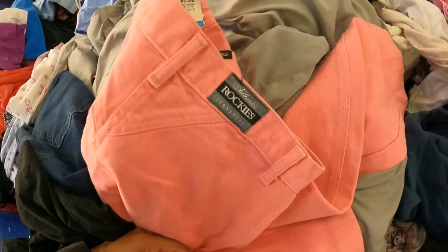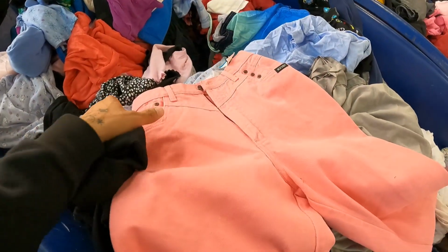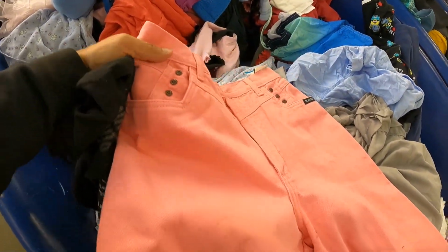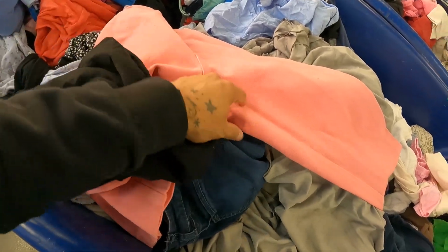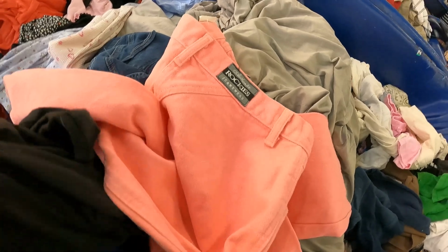Okay, huge shout out to my girlfriend. She told me about these Rockies jeans. These are super duper vintage high-waist mom jeans. They're like Western wear. Definitely gonna grab these and look these up, guys. Sure, these are gonna be a banger.